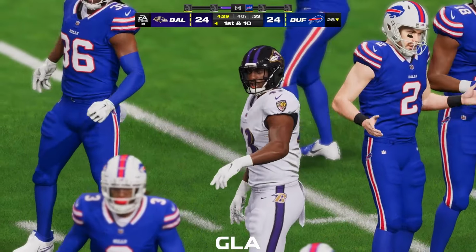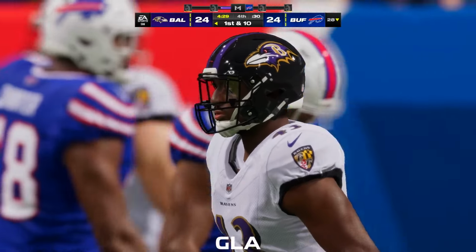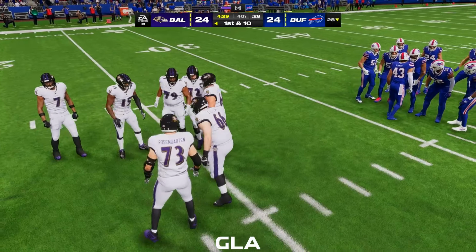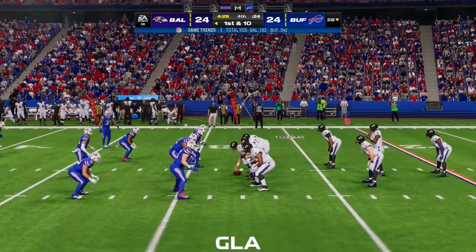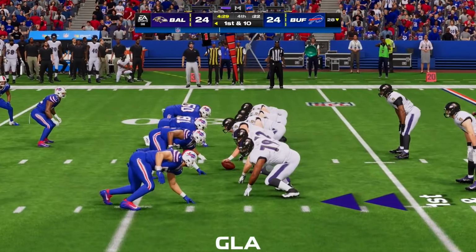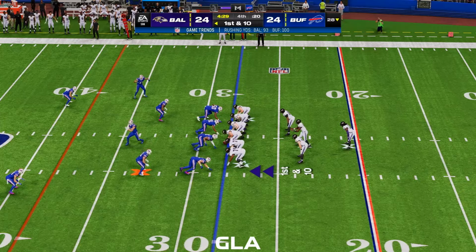Well, they just gave up the score to tie it. That's the bad news. The good news, plenty of time in this fourth quarter to try to grab that lead back. Jackson and the Ravens come up now, first and 10 at their own 28-yard line.